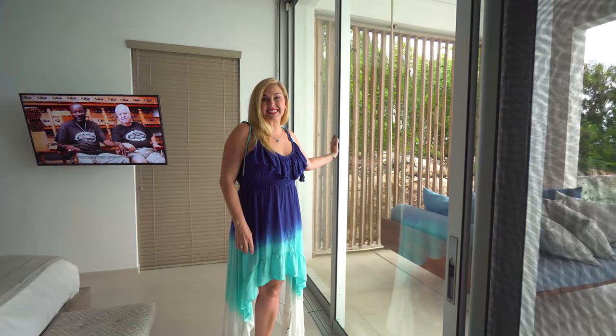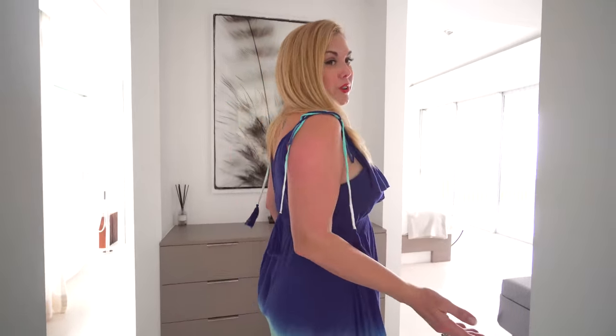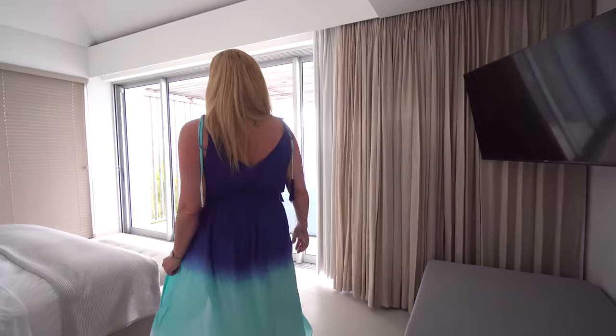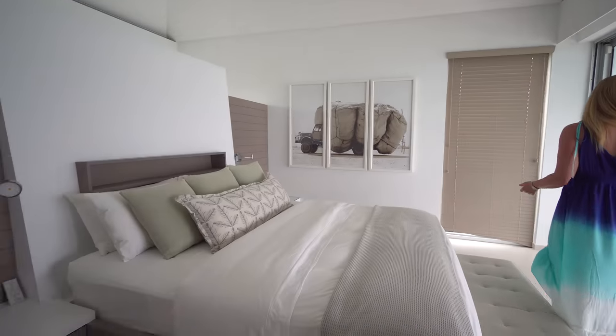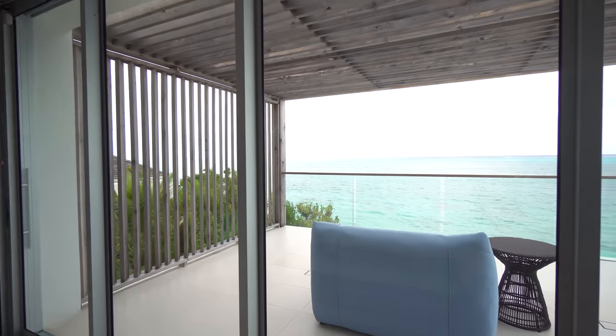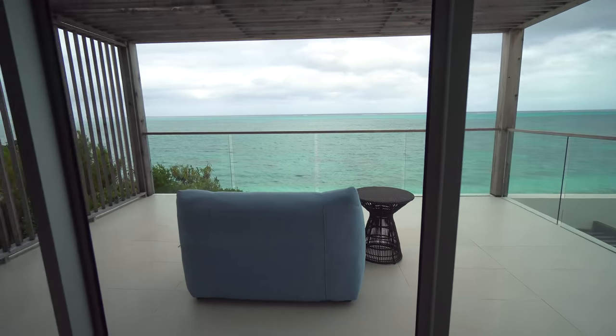Let's go upstairs. So the cool thing about this villa is there's two master suites. So whichever end you end up in, it's gonna be great. Let's check out this one. I think Christopher and I will be in here with our baby. Beautiful. Very similar to the downstairs bedroom. But you have this amazing deck overlooking the ocean. I'm definitely gonna enjoy that.